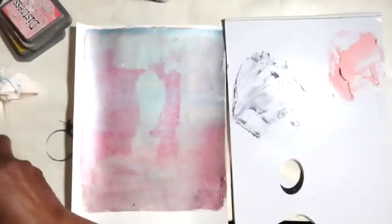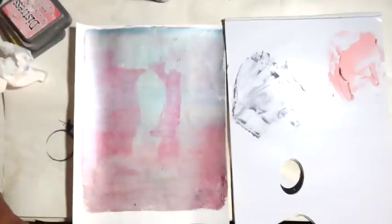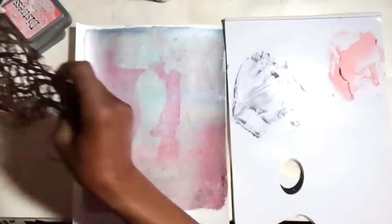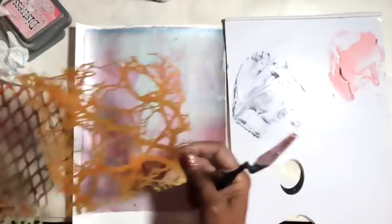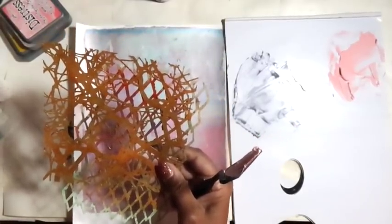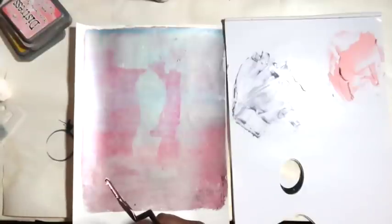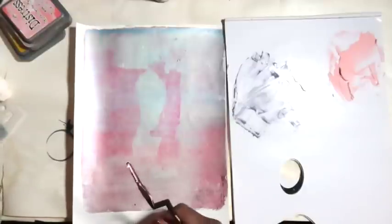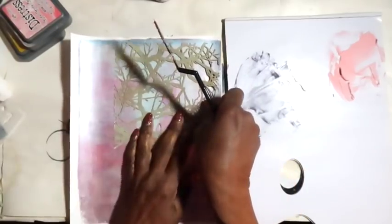So let me get, I don't know what I want to pick. I'm going to put this in there because I don't want it to put there, so that can do that. Okay, let's use this sort of webby one here.